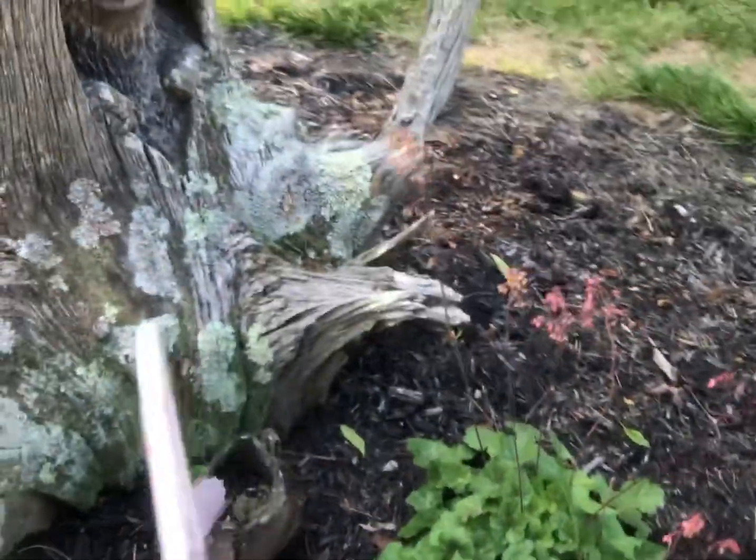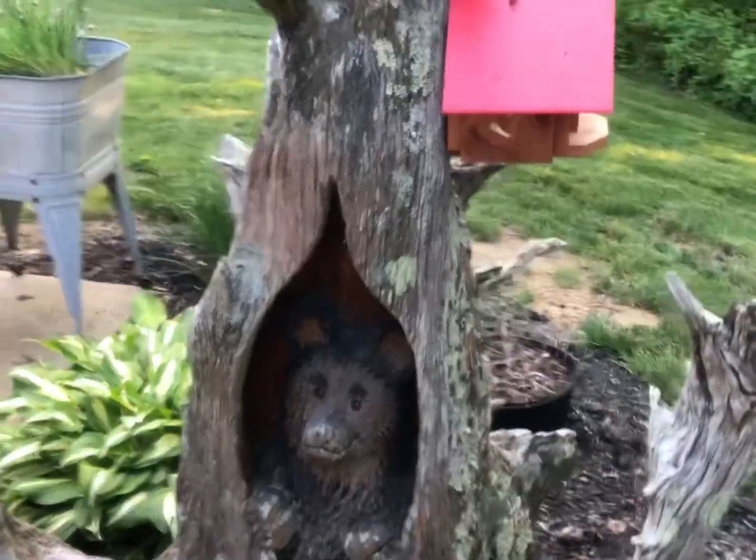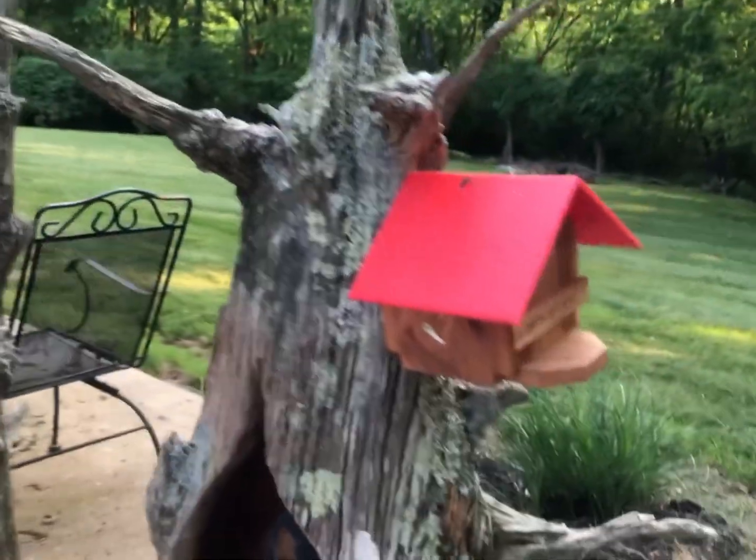Here's my little old bear that's sitting in the stump. And my husband put another birdhouse on the front of it.